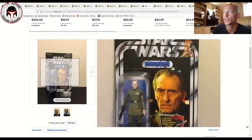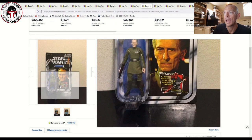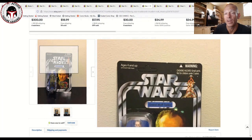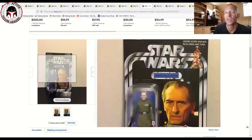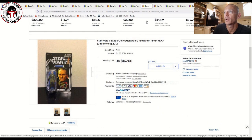A few others. We got VC98, Grand Moff Tarkin. And I feel better and better about the deal I got. I got this exact item, uncirculated 90 grade through AFA, and I bought it for about $100 graded already. And I knew that was underpriced when I bought it, but this one was unpunched. Really beautiful example. That one sold for $167.50 just a couple days, 3 days ago, 4 days ago. But $167.50 plus shipping. So I feel a lot better about that purchase.